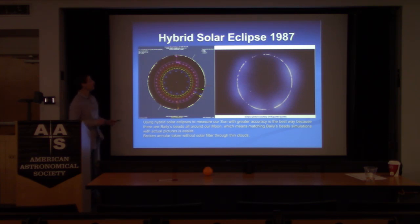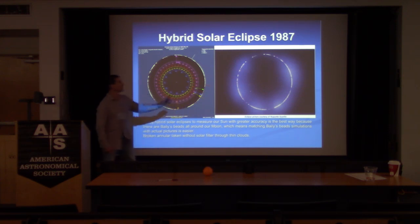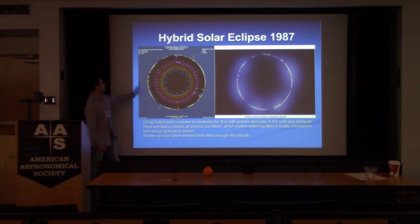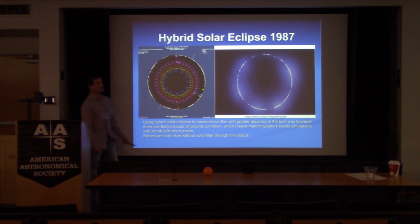So there is no doubt that something is wrong somewhere. The only thing that we don't know with great accuracy is, in fact, the solar diameter. We know the Moon, and we know the positions of the Sun, the Earth, and the Moon. So the only thing that we don't know yet with great accuracy is the Sun. The reason is that, of course, it's a ball of gas. It's not a rocky body like the Moon or the Earth, so it's more difficult to measure.